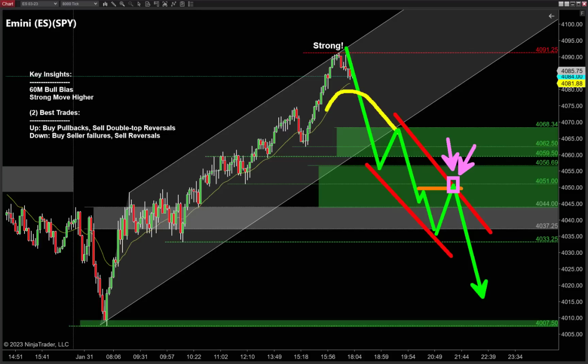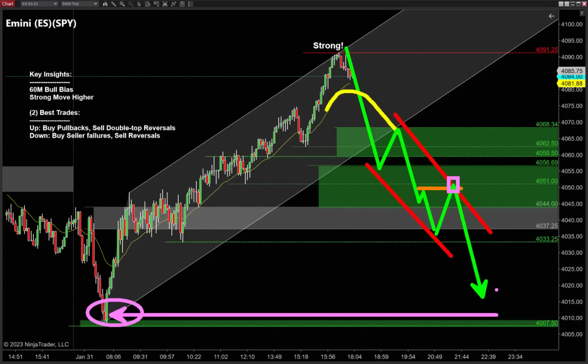It could be a trap. It could be a buyer failure. It could be a pullback combo, a strength move going lower. And where do you think the market wants to go at this point if they get the reversal? They're going to want to go back and take out that low.